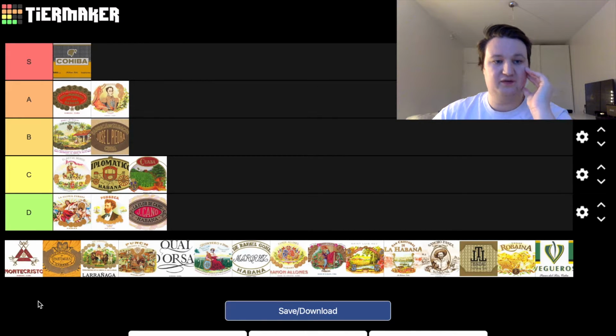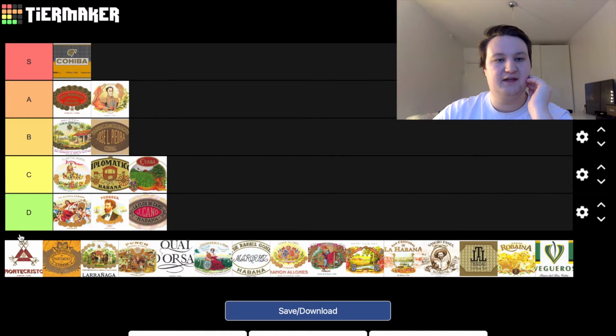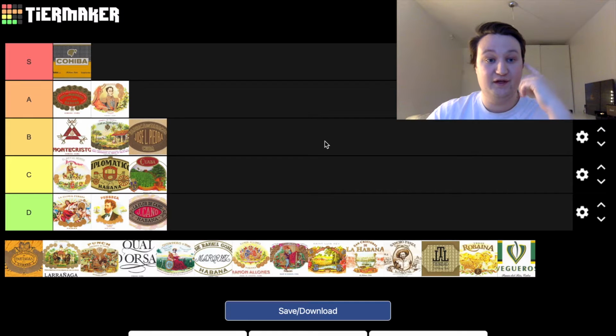This is a weird one because Monte Cristo has a lot of nice cigars, but they don't have the widest spectrum. I'm going to stick it at the highest part of the B. The number 2 is one of the best cigars in the world. The Monte Cristo number 2, everyone knows that, Torpedo. The number 4 is great. Then they have some weird ones.